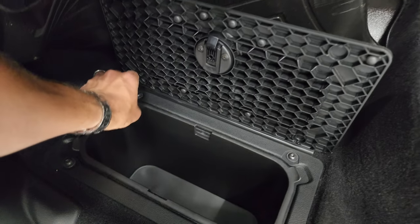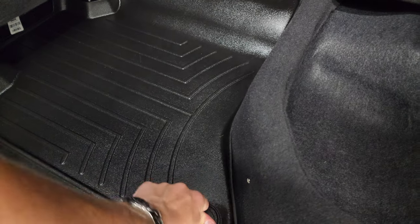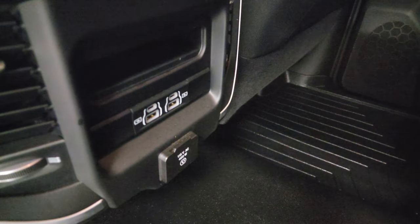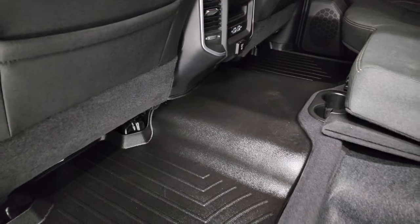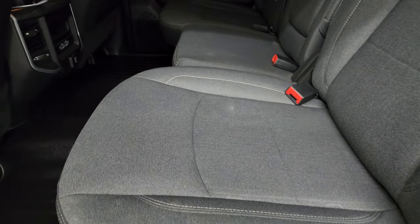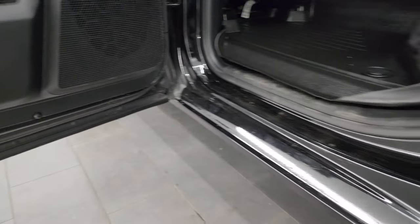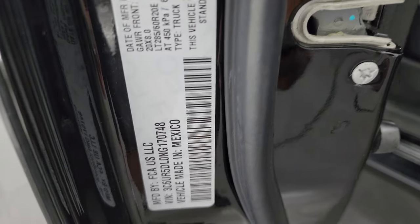And you get in-floor storage with removable bins for easy cleaning. You can put ice and drinks in there. Or if you're not from Wisconsin, just extra storage space. Two USBs, two USB-Cs, and a 115-volt, 400-watt plug-in. Those seats go down nice and easy. Child safety locks on the back doors and the inside and bottoms of the doors are all in really nice shape. Show you the VIN sticker. No Canadian trucks here.